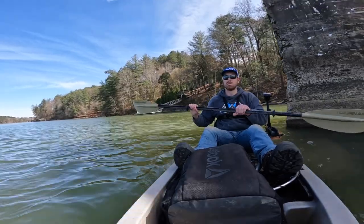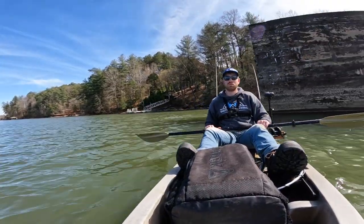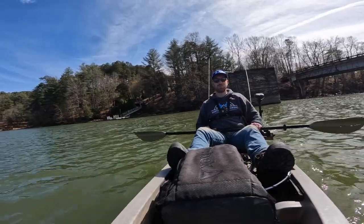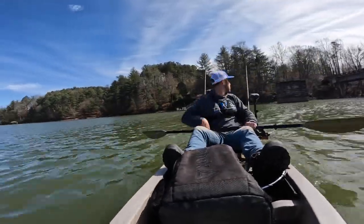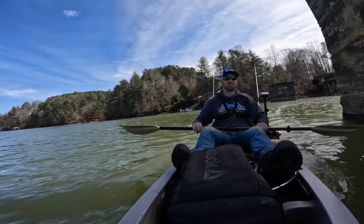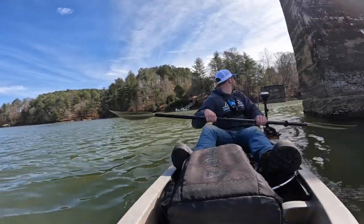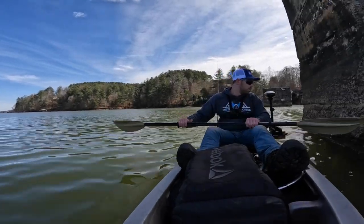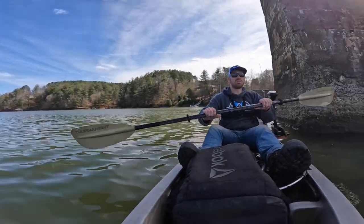So I spent about 45 minutes trolling past these bridge piles in every way imaginable, and I never got a single bite. Later on, I did end up catching a fish by one of these piles, but it would never happen while trolling. I decided to explore around the lake a little bit and found an inlet with a lot of rocks and a steep drop-off. I couldn't really troll back there, so I decided to switch things up.